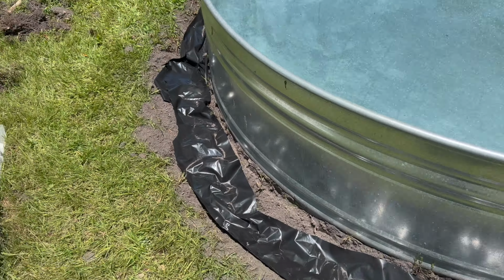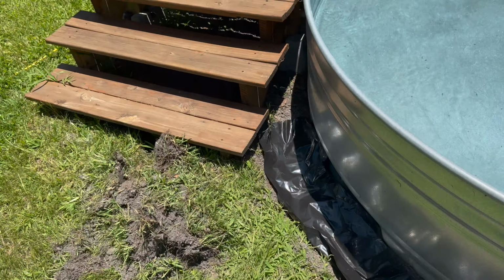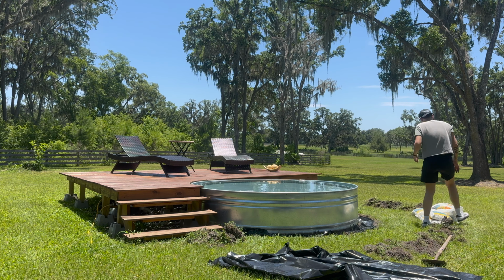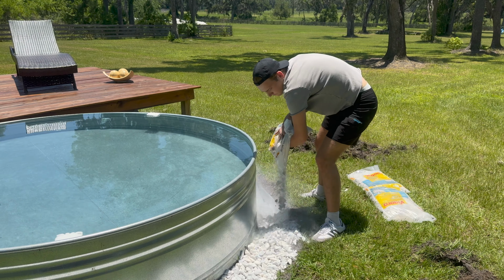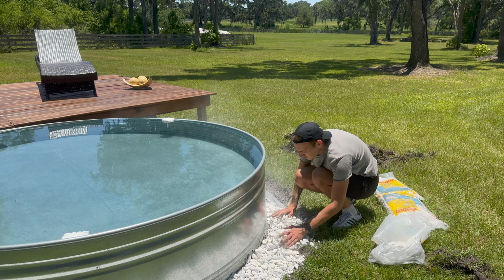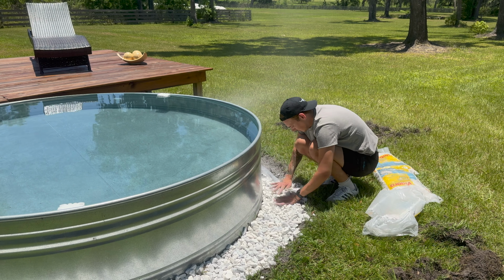All right, you guys, nothing too fancy, obviously, but the turf is down and now it's time to lay the rock. I'm done. Look how good it looks.